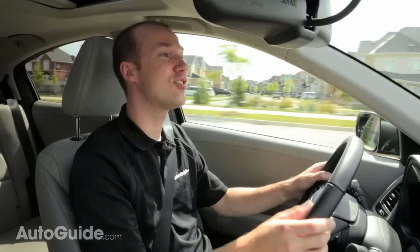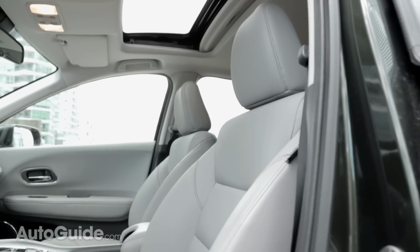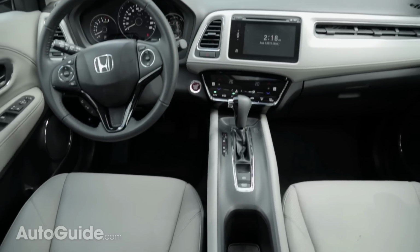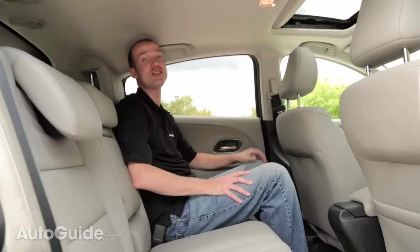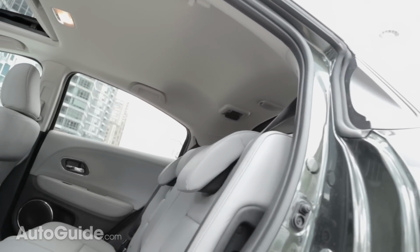And strangely, the CX-3 is listed as having less headroom, yet in that vehicle I fit no problem. For the rest of the seating position, it's alright. Seat comfort's okay, but I do find the armrests are set a little too low for my liking. For how small the HR-V is, there's actually a lot of rear seat space. With nearly 40 inches of rear legroom, a 6-foot adult can sit behind a 6-foot adult. And headroom in here is pretty good, and seat comfort is alright.